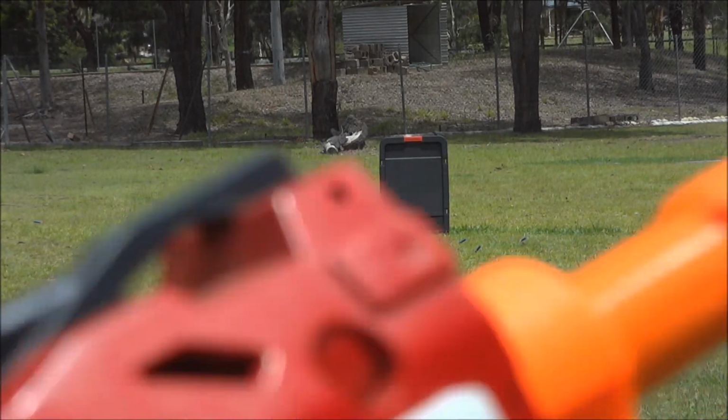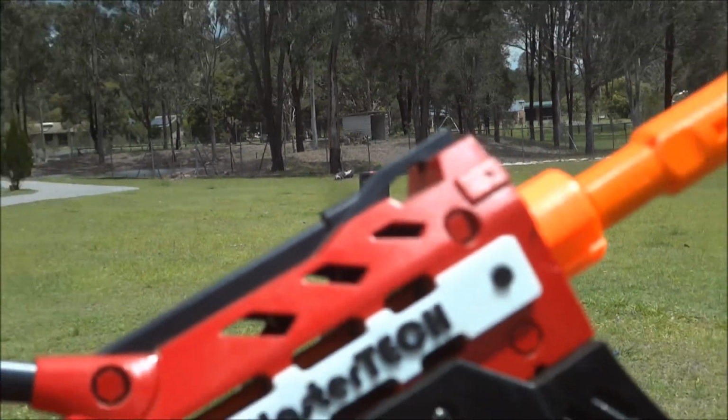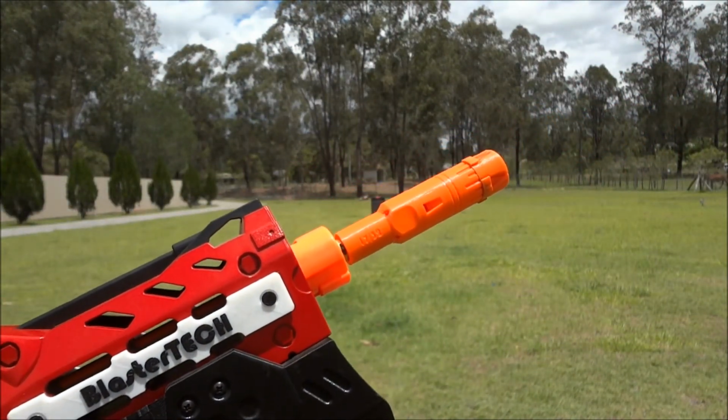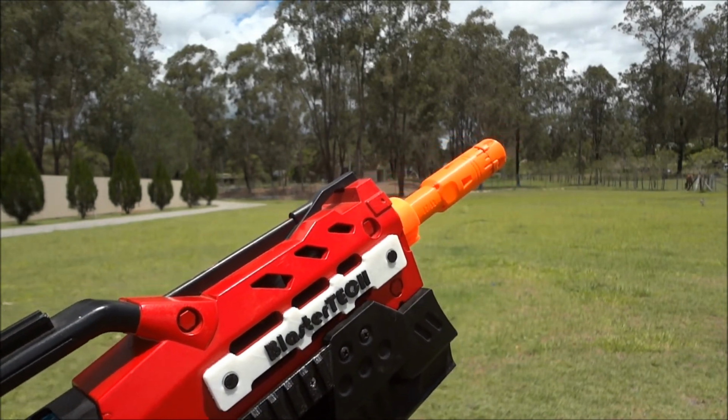All right, that's it. So you can really see the consistency of that. That's an NIC grade air blaster with Mark II scar barrel. You can see most of those shots were just dead center. Awesome stuff.